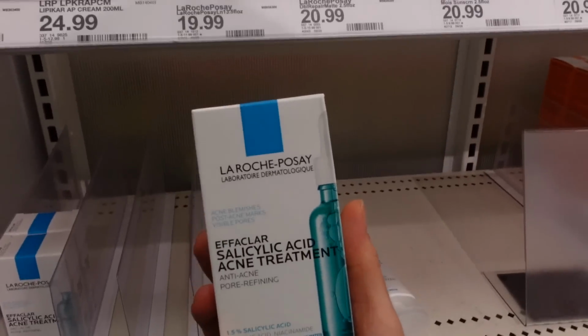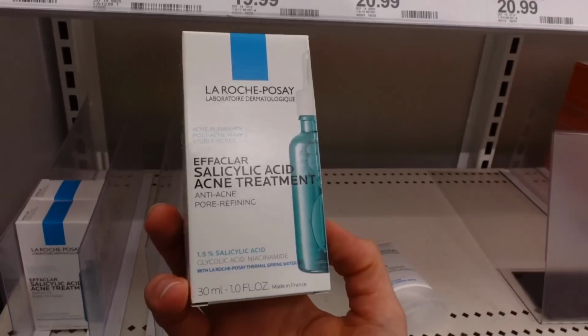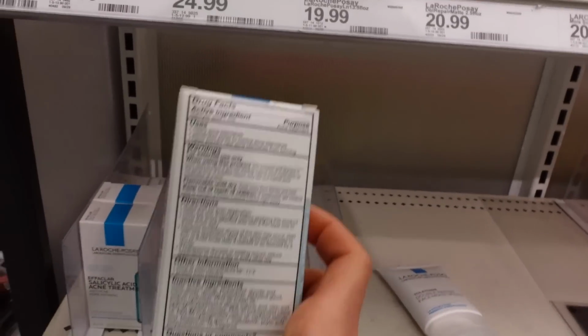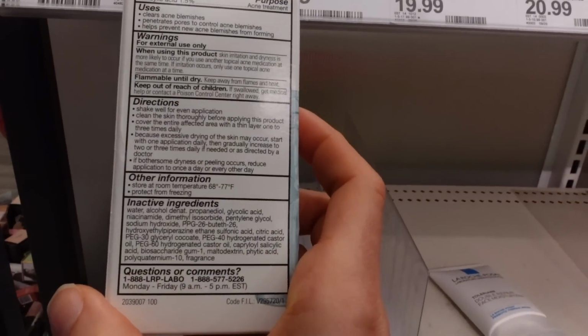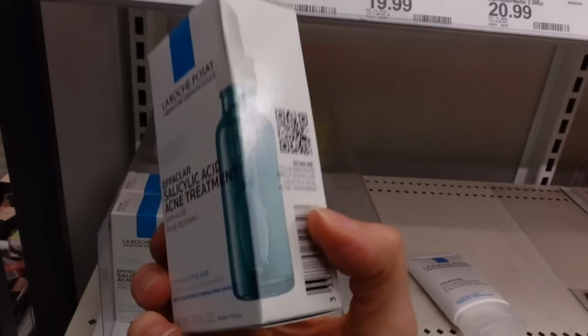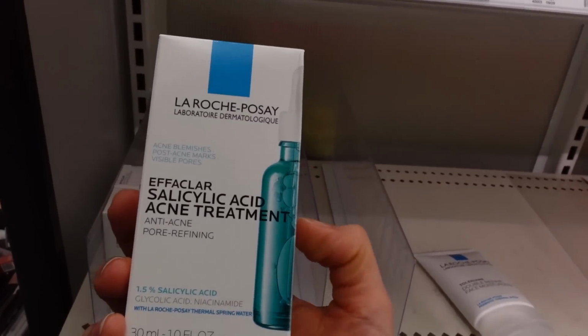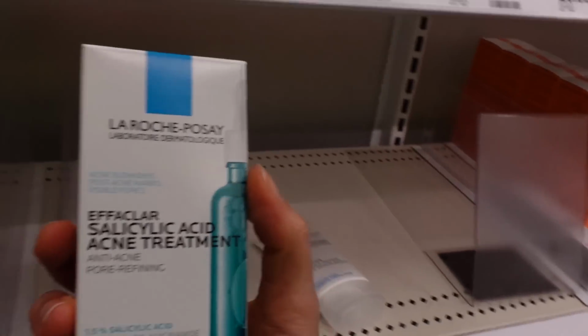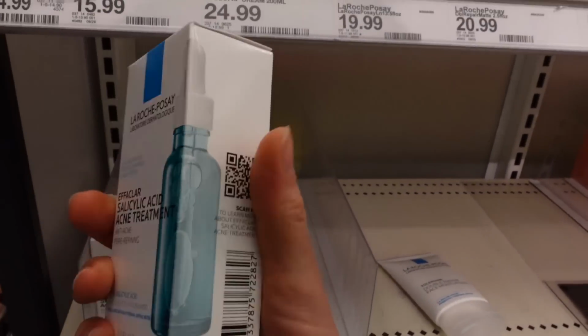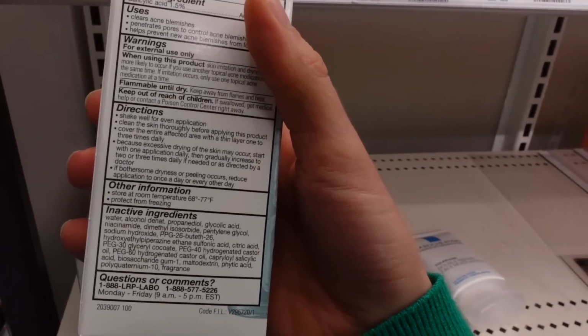Looks like La Roche-Posay has changed up the packaging on their Effaclar salicylic acid acne treatment. This now has salicylic acid. It used to have, I think, LHA or caprylyl salicylic acid, which is a modified form of salicylic acid that is a little bit more precise in how it exfoliates, but it looks like they changed it up. Too bad they added fragrance. This product used to be free of fragrance.